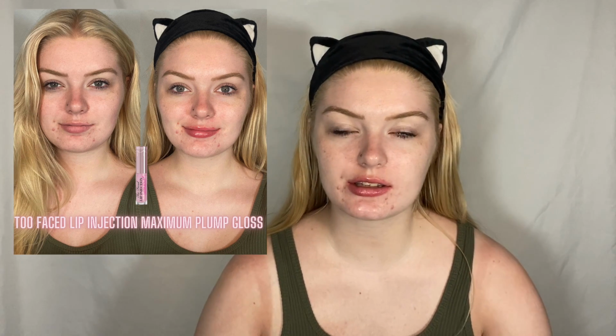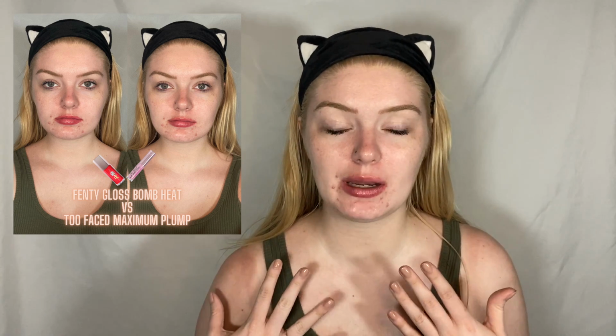Okay, so if I'm being 100% honest, this plumped my lips just as much as the Fenty Gloss Bomb Heat did. This may have done a little bit more. I'm gonna put comparisons of the Too Faced and Fenty right here. But besides the color of my lips, they look very similar. If you get the mini size of this, they are pretty similar in price, although I think you get more with this one. This is 0.3 ounces and this is 0.1, so.